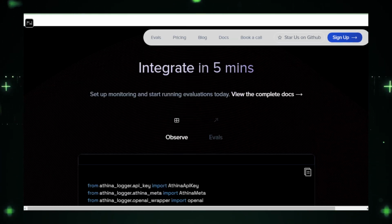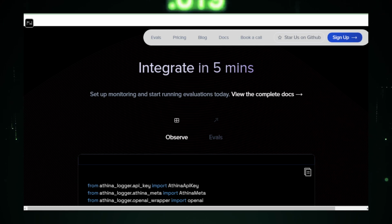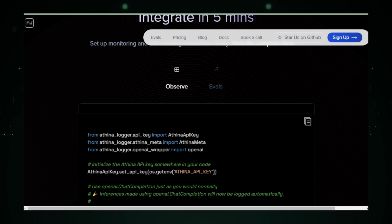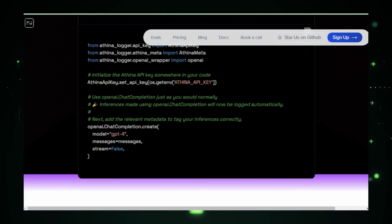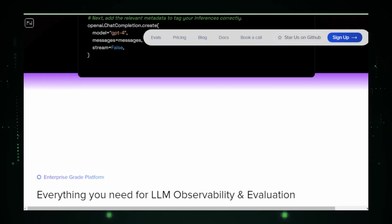But Athina AI isn't just for the tech-savvy developers. It's built with a spirit of collaboration, offering features like a built-in prompt playground. This means you can tinker with prompts, test new ideas, and fine-tune your model's responses on the fly. It's like having an AI sandbox where the only limit is your imagination.